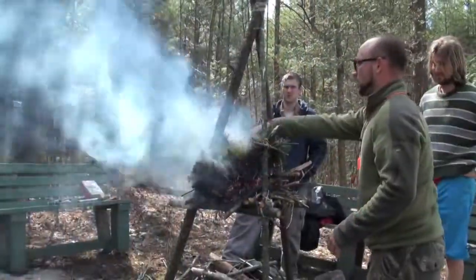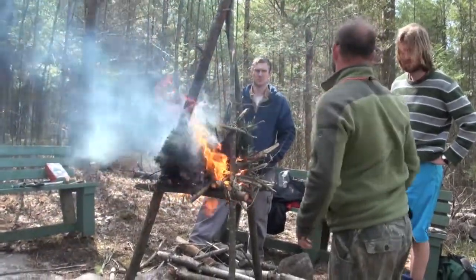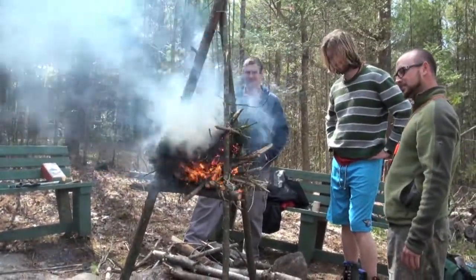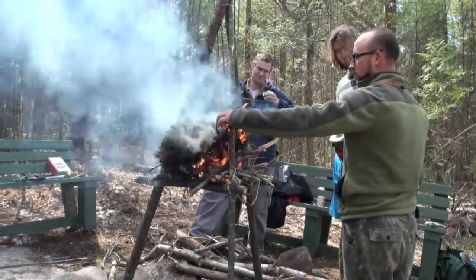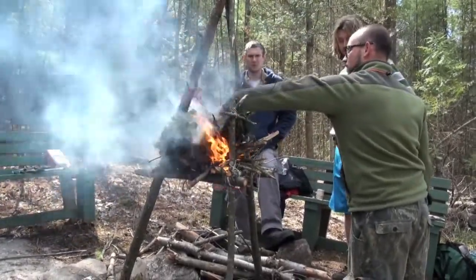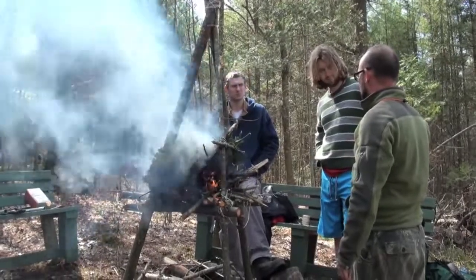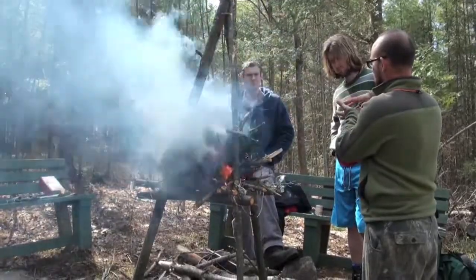Get the idea that way. But so note to self: tripod, two-tier, tripod. Tripod one tier works better than two tier. Remember the one that we did earlier? We had different layers all the way up. Right, all the way up. Not only space for oxygen to get in, but it'll catch here, burn this up.